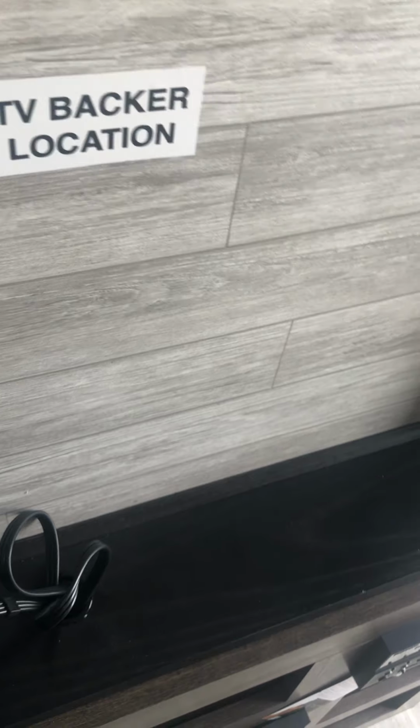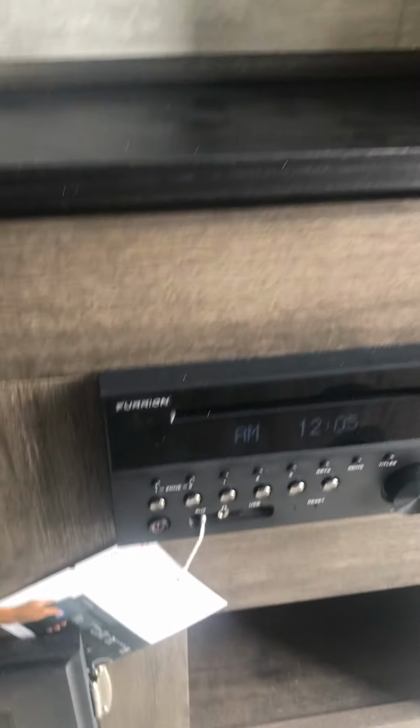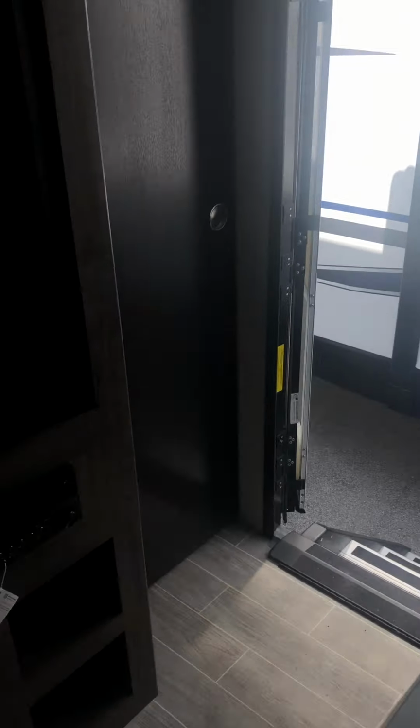On this entertainment center as well, you do have your Furrion radio system here. It has indoor, outdoor zone control. Obviously, if you have the little ones in here sleeping in the back and you want the music on the outdoors, you can put just the outdoors or the indoors or vice versa. So, again, you have the privacy doors on this one as well. Kind of give you both sides of it. Give you the privacy everyone would be looking for out here.